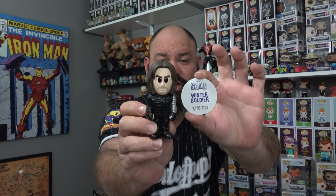1 out of 16,700 Common. Very detailed soda. Very, very cool. See all the detail they put on his jacket and everything. Very, very cool soda. Just the Common, but I don't have him for the set yet. So at least we have the Common for the set.